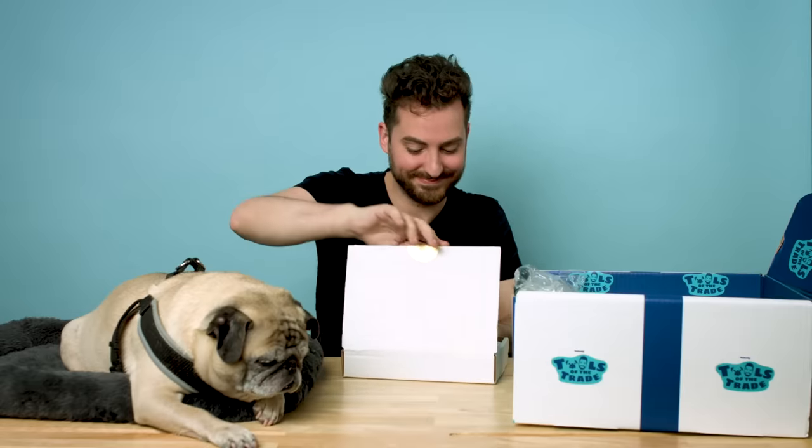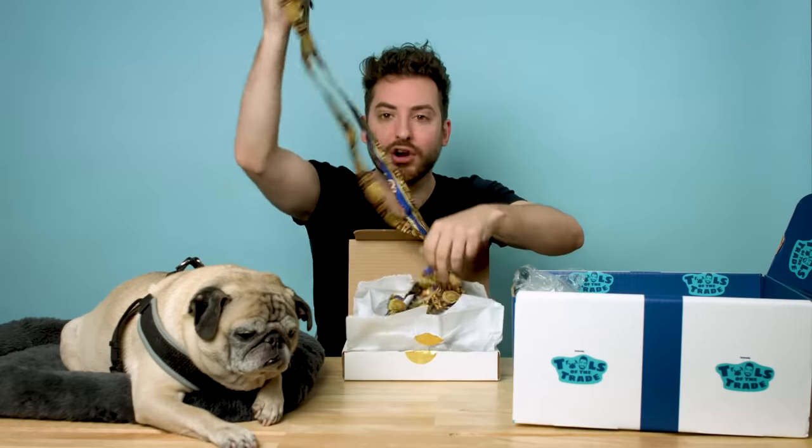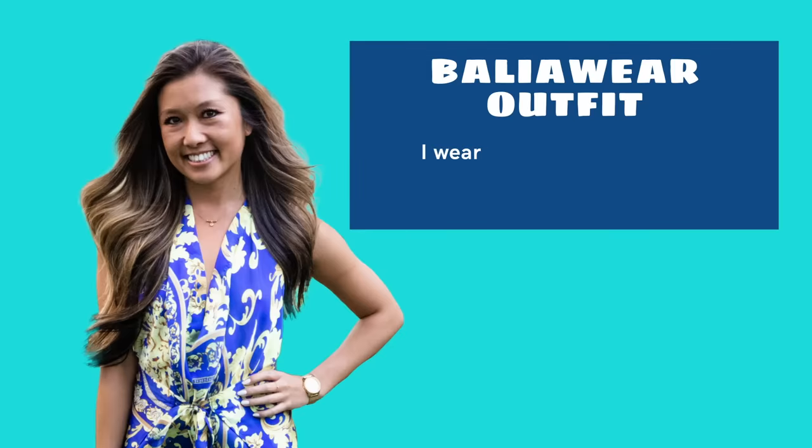The next item we have in the Alvina box is, oh, it's wrapped again. This is one of her garments. So this is it. Oh my God, I can't believe she sent this. Oh, and a scrunchie. Oh, and a little scrunchie. Oh, this is cute.